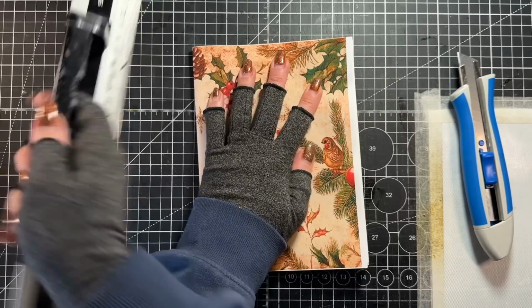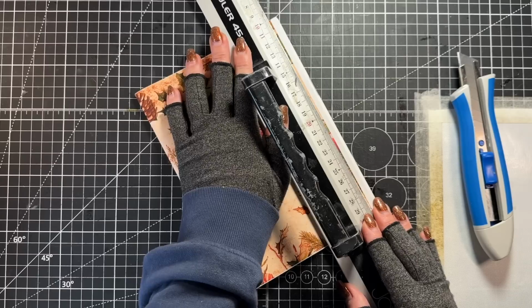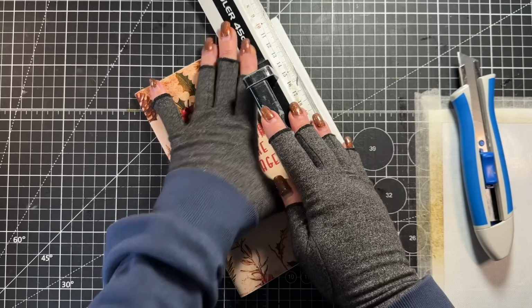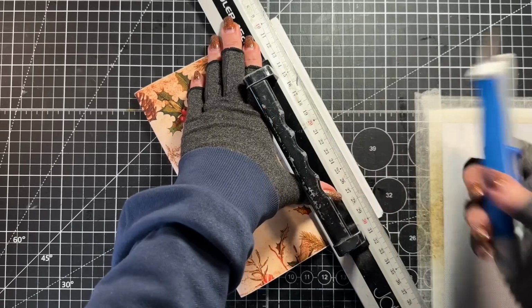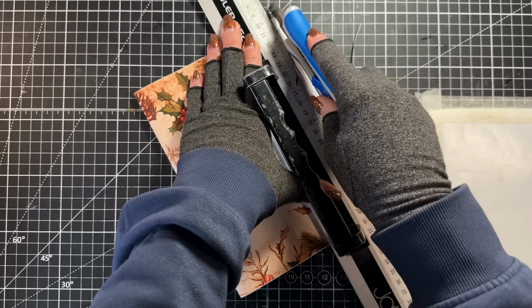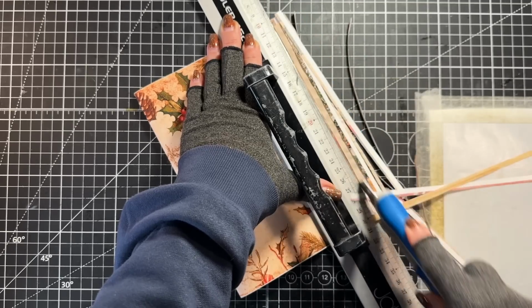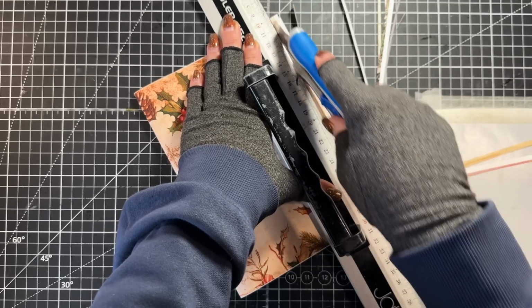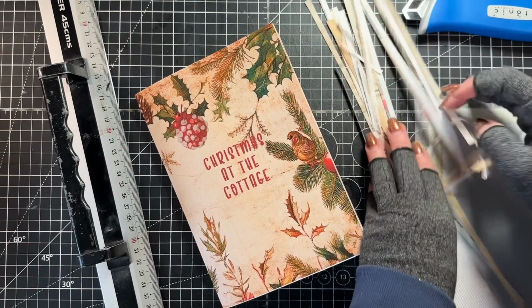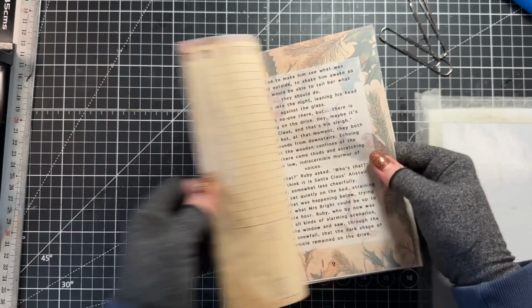So pushing this down, taking my ruler, I'm not sure I'm going to be able to do this very well on camera, but I'm going to hold my ruler down and, like I said, sharp knife, I'm just going to do lots of short runs through until I've cut through all of my pages. And it does look a bit scary because you've got lots of image on here. So that's now my first signature.